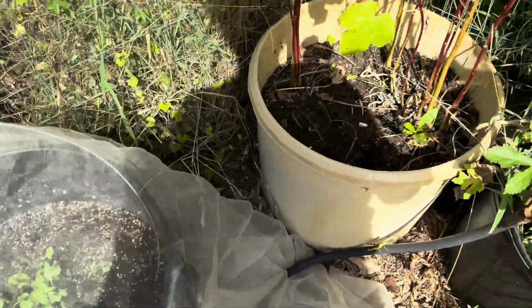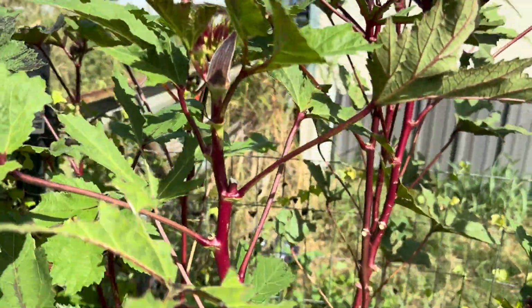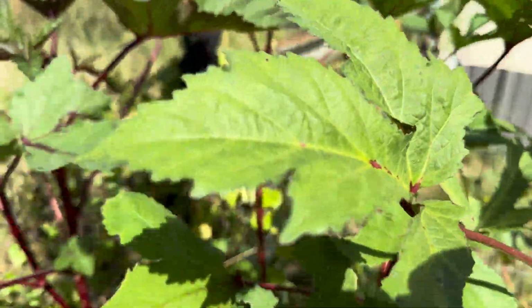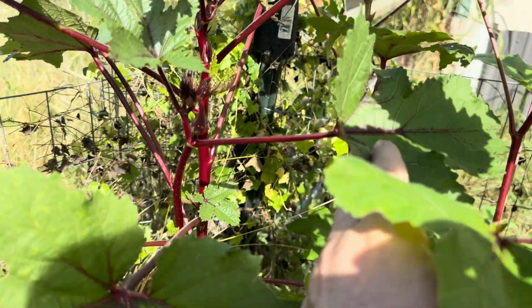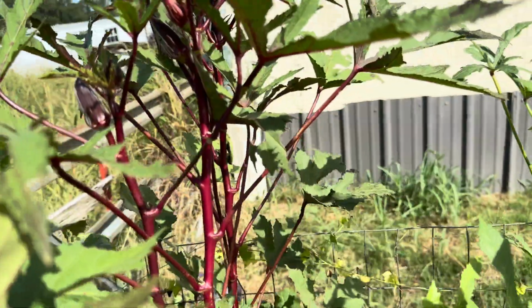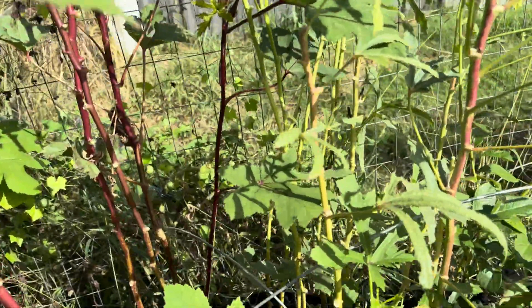Seems like I planted beets and something else. And these are red okra. The new ones have started making okra, and then the old ones are cranking it out. I'm going to harvest these today.